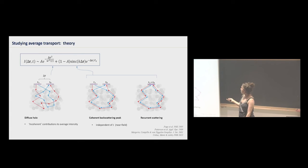So if we take all these possible pairs of paths, you can calculate a prediction for what this intensity should be as a function of space, delta r, and then also time, t. Okay, so this is not super new, and it has already been proven by several different groups over the years. If you want to see how this exactly comes about, please refer to some of these papers. Essentially, this Gaussian here comes from the diffuse halo, so these incoherent contributions. And then you have this extra part, which is the extra coherent peak from the coherent backscattering.